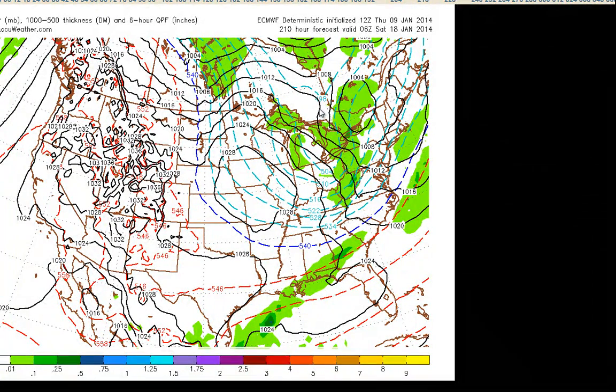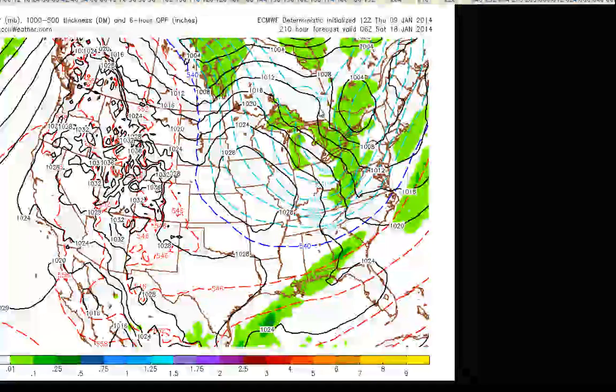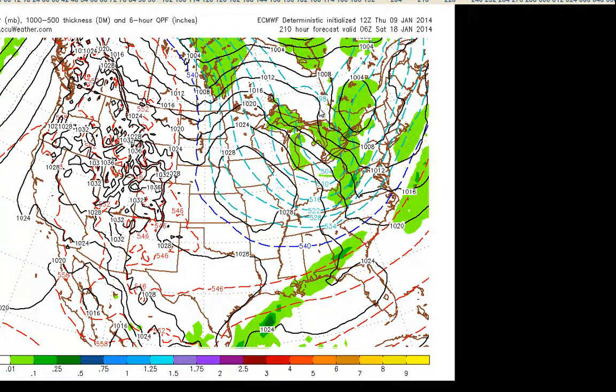Thanks for checking in. A lot more updates coming. I think by, say, early, middle of next week, we'll get a much better grip on where the pattern's going to go heading into February, and we'll see if my call on one or two storms after the 15th comes to fruition before the beginning of February.